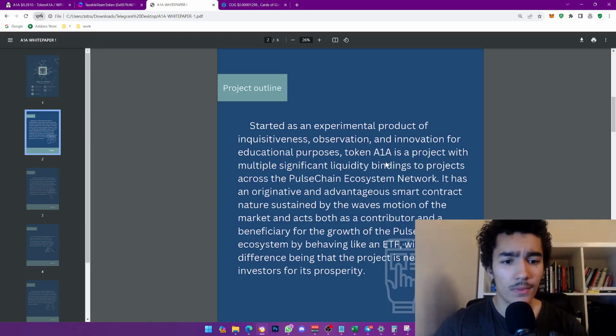Token A1A is a project with multiple significant liquidity bindings to projects across the Pulsechain Ecosystem Network. It has an originative and advantageous smart contract nature sustained by the waves motion of the market, and acts both as a contributor and a beneficiary for the growth of Pulsechain ecosystem by behaving like an ETF, with the only difference being that the project is needless of investors for its prosperity.